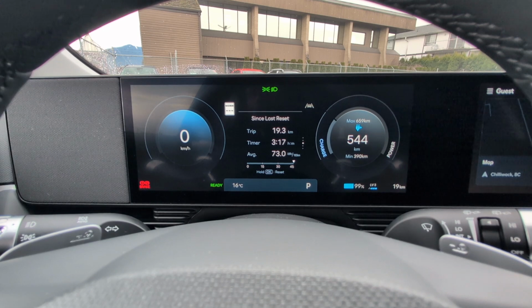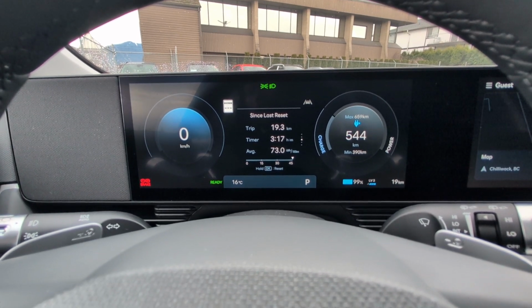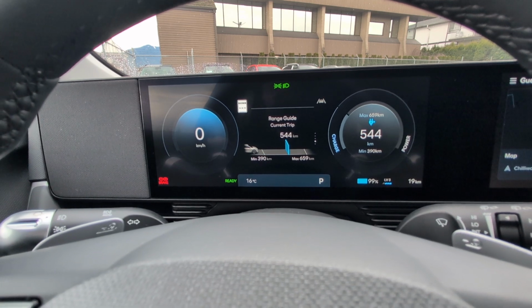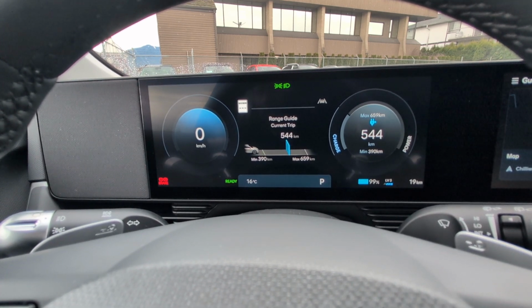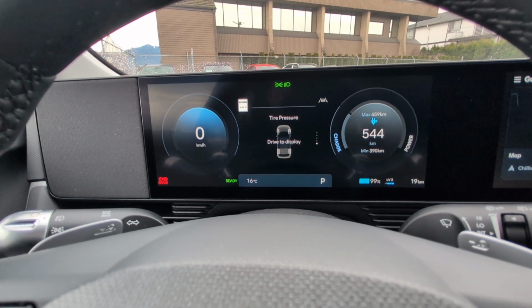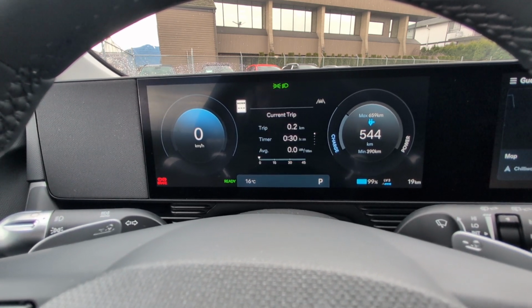Then we have a trip computer since the last time the trip computer was reset. If I go down one further, we have our range guide. This is going to show us a sort of minimum range, maximum range, and kind of what the expected range will be. So that's kind of cool. Then we have our tire pressure monitor there. And then it just bounces up to the current trip.